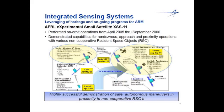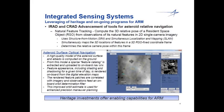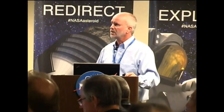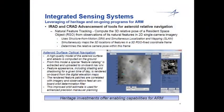Another area we've been working on, extensible to this, doing different IRAD and CRAD work, is particularly optical navigation. That was mentioned earlier as one of the key features needed for approaching the asteroid, whatever the ARM target is. We've done a lot of work in this area, and there are also a lot of other people doing work in this area, but we're kind of advancing. This is something that's probably going to help OSIRIS-REx to some extent as far as the precision approach capability, using natural feature tracking to map the surface and to plan out your approach for the capture.